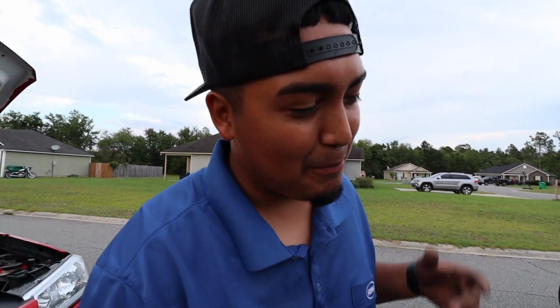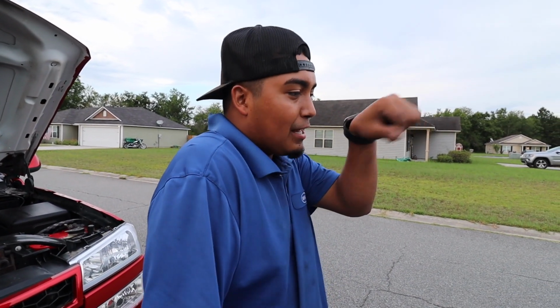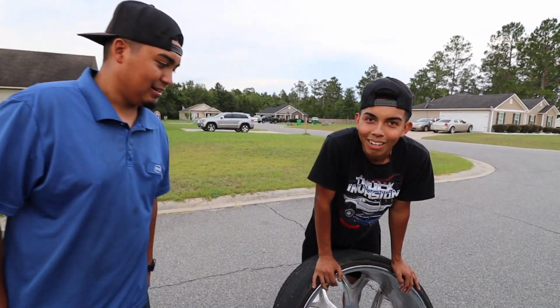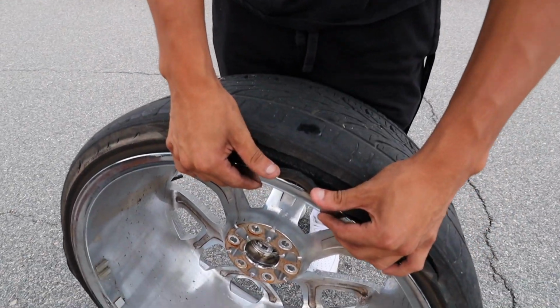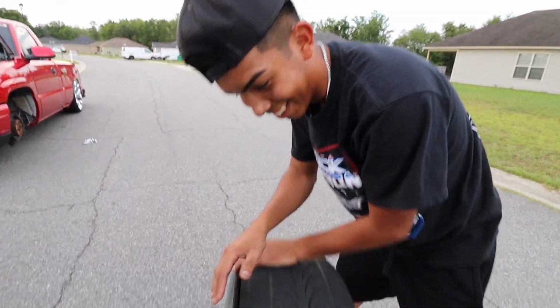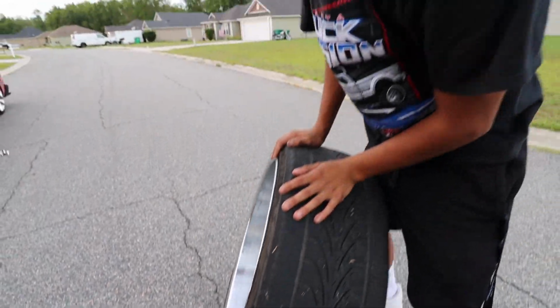Bruh, so my brother was like, bruh, I want to ride on the 20s because the 24s start riding like this. Let me show y'all why. This is the front tire, bro. Look, I about died, bro. Look at this. Oh my God. Hold on. There's more. Look at this. Oh my God. Dude, what in the world?